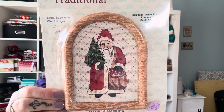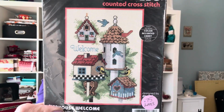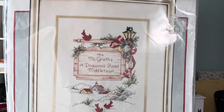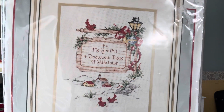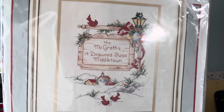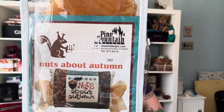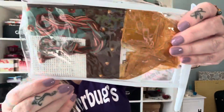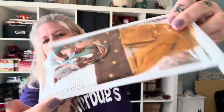And then I found this here. Neat little Santa. And this here. Little dimensions. This one is called Needle Treasures. I thought this was cute. You put your own information in the sign. And then Nuts About Autumn. It's just a little quilty pillow kit.